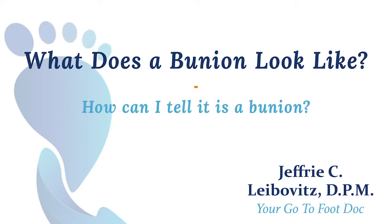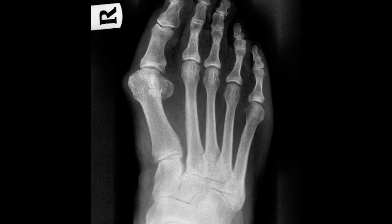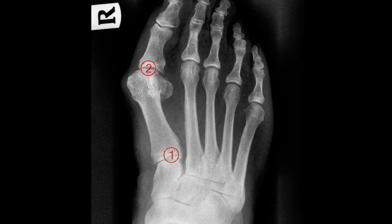Third question, what does a bunion look like? Well, they say that x-ray is worth 1,000 words. And what we're looking at here is the foot is basically a five-legged table. We're looking at the largest table leg, the first metatarsal. So if we look at the joints, the one that's labeled number 1, it actually occurs in the middle of the foot, and when the foot pronates, that slowly becomes unstable, and we start to see that slant like a gate hinge opening up, and it tilts away from the second metatarsal.